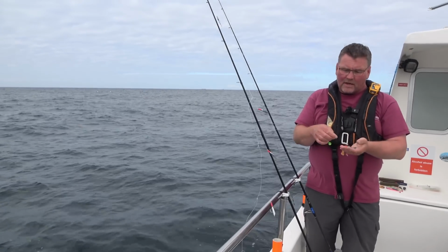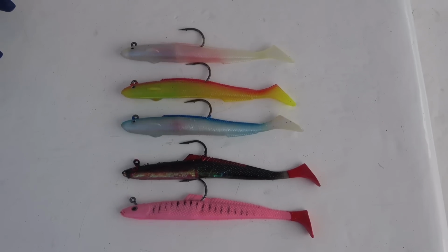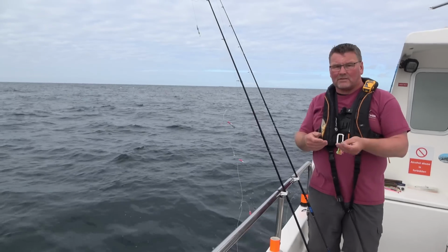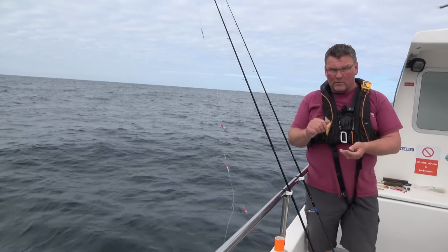Not massive. I do have some bigger shads as well, which I will try, because sometimes the smaller ones work better than the bigger ones. That's just the way it is. One other thing.